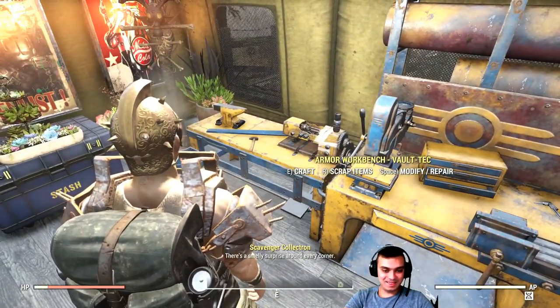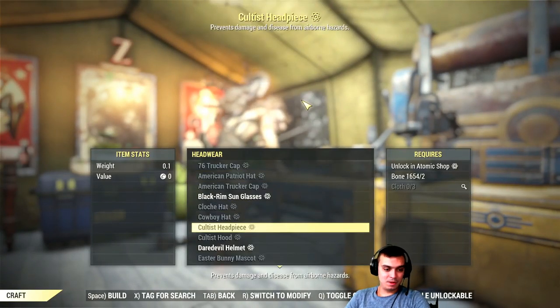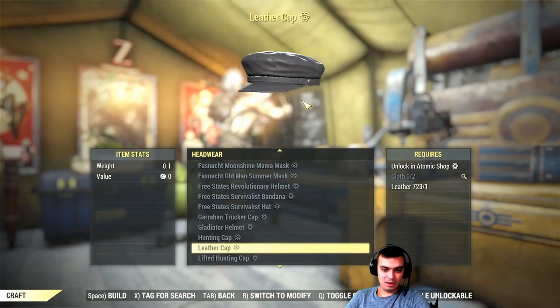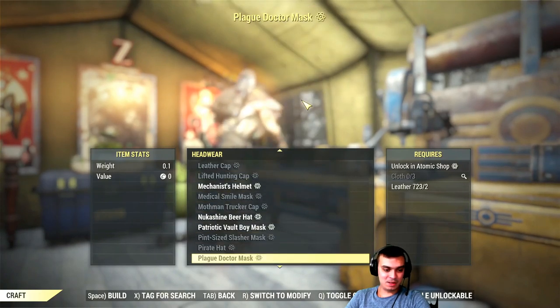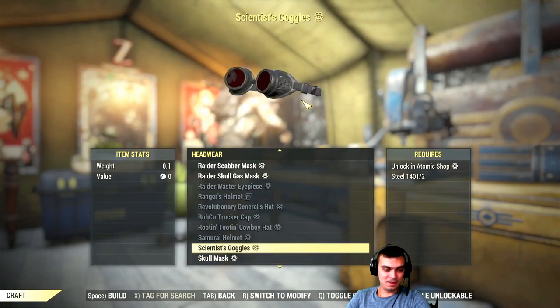Now, let's go check out the difference between the armor. Alright, let's go craft. Start with the helmet. Oh great, I don't have resources. I passed everything on to my... Oh, lol.